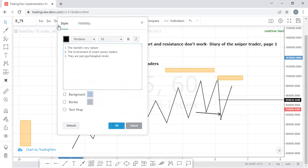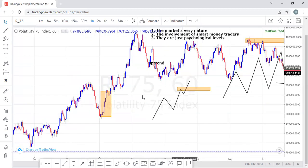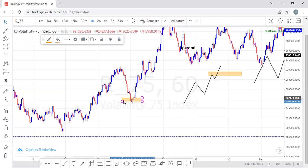What do I mean by this? Look at the real charts now. Look at this. When the market comes in, they're not psychological levels. Imagine that someone looks at this flip zone now. What happened there? The market tested there, went up, gave rejection. Why didn't the market react here again? Look at this. It just broke very freely, right?